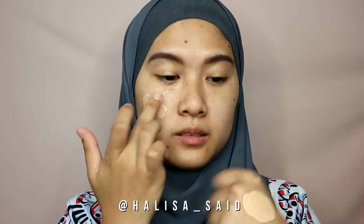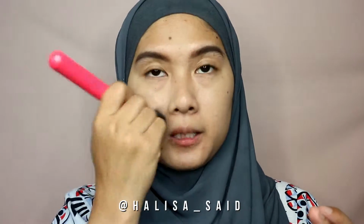So after primer, Lisa akan pakai Charlotte Tilbury Magic Foundation. So saya akan mixkan shade 3.5 dengan 7. Okay, macam tu. So just because 3.5 is too light for me and then 7 is too dark for me. And then saya akan buff in using my favourite flat top kabuki brush from Blank Canvas Cosmetics. Okay, foundation is just to even out the skin tone. Nak even outkan je kita punya skin tone ni.